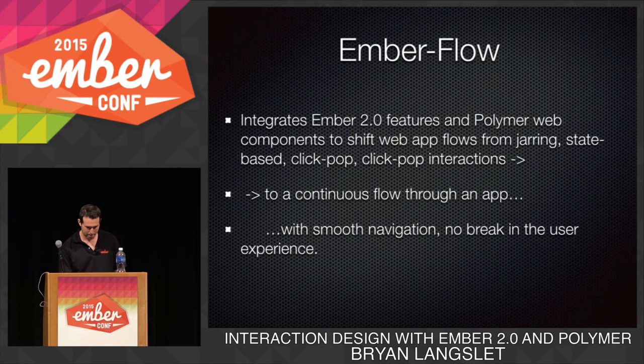So what did you just see? What you just saw was an integration between Ember and Polymer to shift web app flows from jarring state-based click-pop interactions to a continuous flow through an app with smooth navigation and no break in the user experience. So the user has a sense of context, focus, and clarity of purpose as they move through the app. It's almost like the concept of suspension of disbelief when you're watching a great movie.